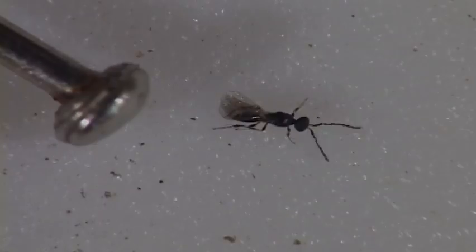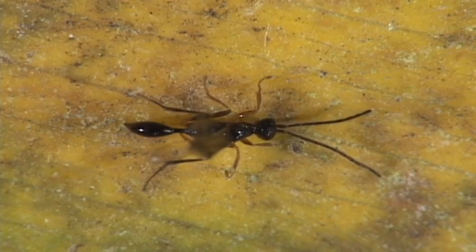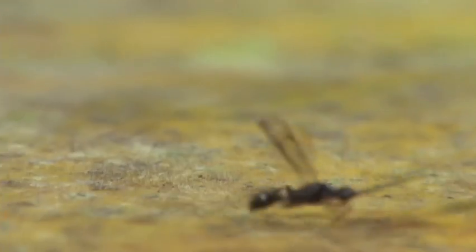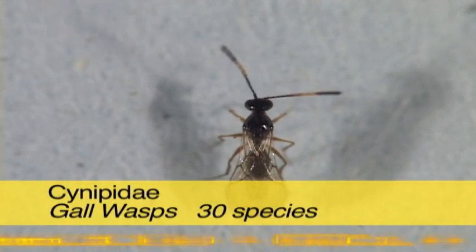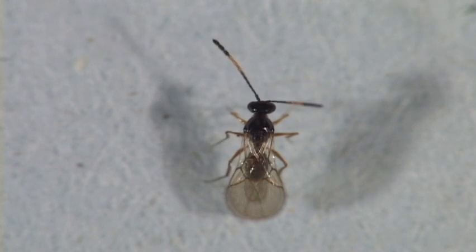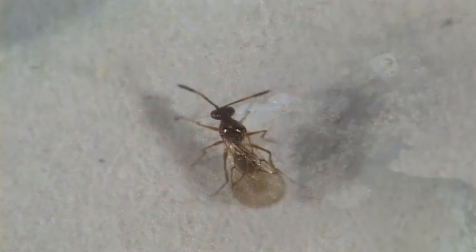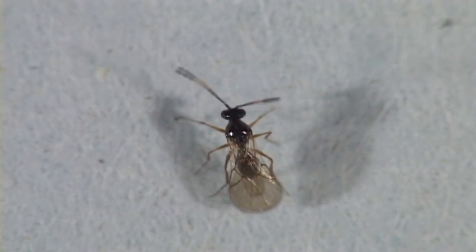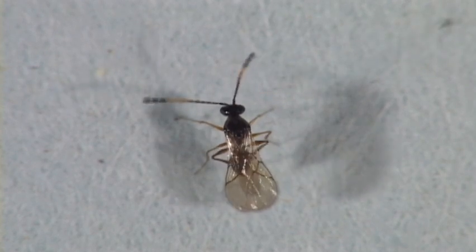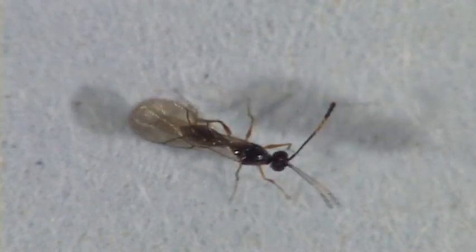Now that's really small. Some 20 species parasitize beetle and fly larvae. Notice the shiny, distinctly shaped body. The over 30 species of gall wasps live mostly in the highlands, where they make galls in oak trees. The female stings a leaf, flower, or other tree tissue and causes a growth. Her eggs develop safely inside this gall, feeding away on the plant tissue. Distinctions include their small size, the wing venation, and a sculptured body.